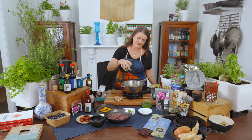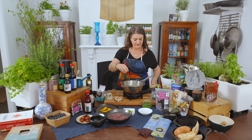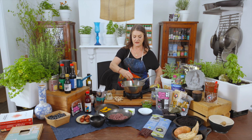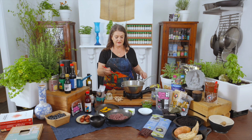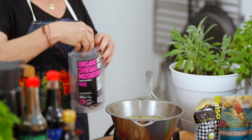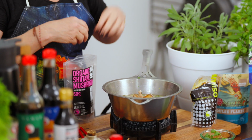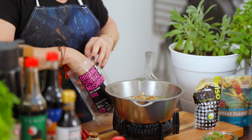So just like a teaspoon, but taste it. Obviously, you'll make it how you like it. And turn the heat up. And then I'm going to add some shiitake mushrooms here as well. I know it's overkill, but it's not. You wait till you taste it. So Macrobiotic Diet says 1 shiitake mushroom per family per day. I put in 3 or 4 for a pot this size.